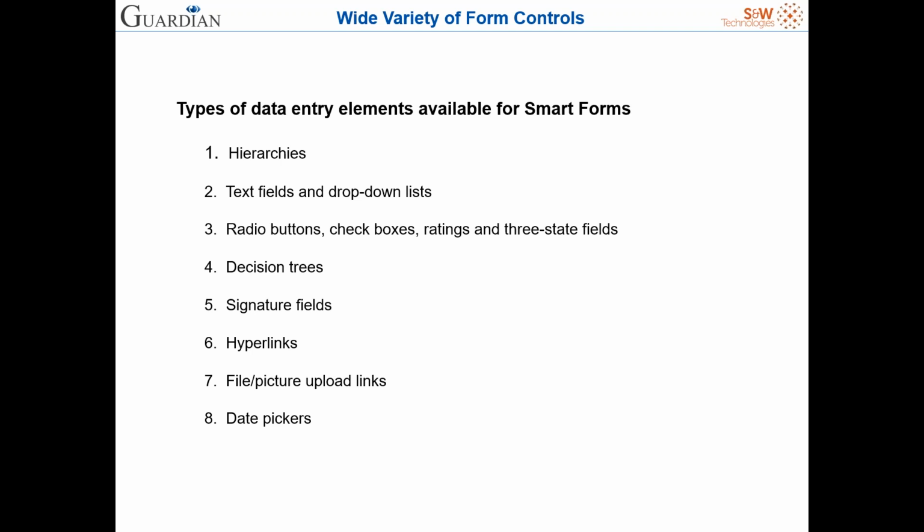Next, we have text fields and drop-down lists. Of course, you can put any number of text fields you want on the form. You'll see, and you can have drop-down lists. We encourage drop-down lists because it makes it very easy for the users to select choices when they're doing the observation. And you can have any number of those that you'd like, single or multi-select.